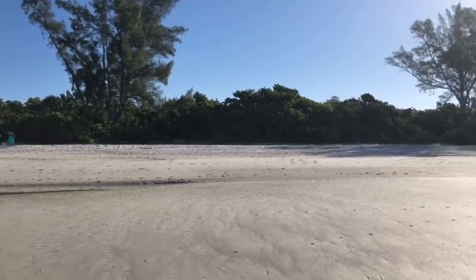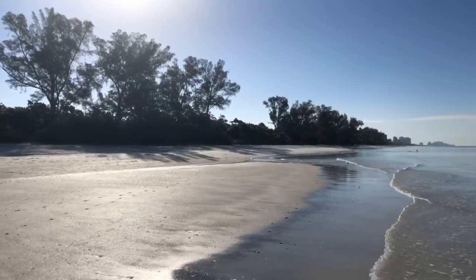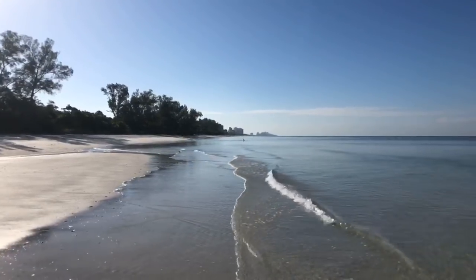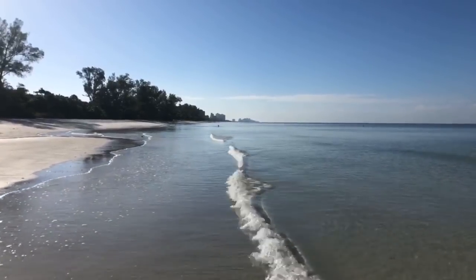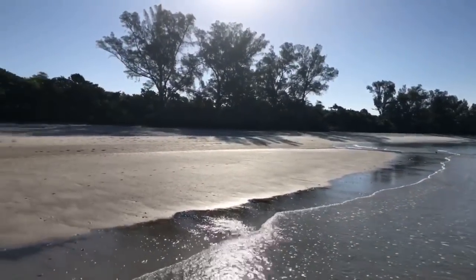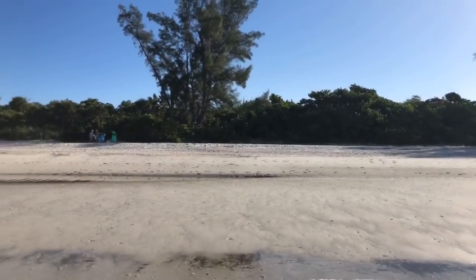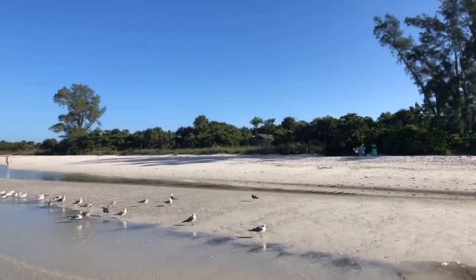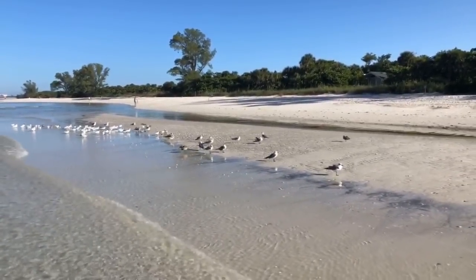Am I weird? I mean, the water is beautiful, don't get me wrong. And I enjoy looking at the water. But something about just standing out here in the water, the waves just lapping on the shore, it's just incredible. My favorite view is from out here in the water looking back at the beach. And look at that beautiful blue sky. And the birds just hanging out here.